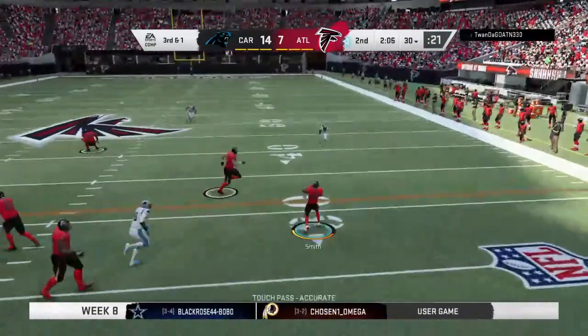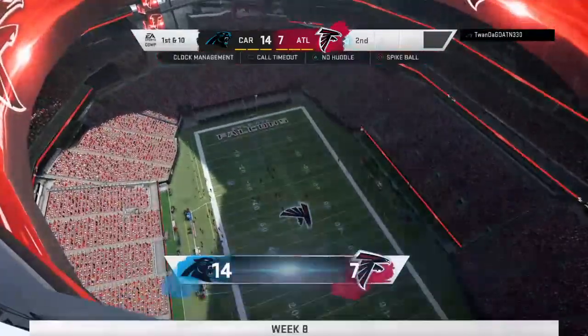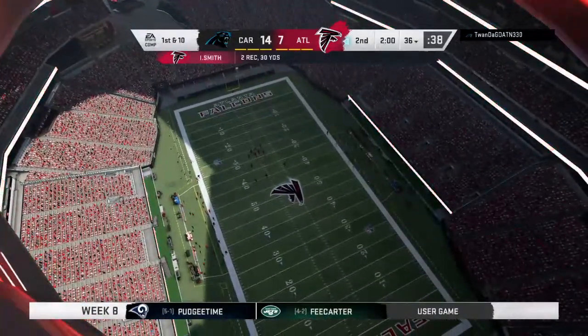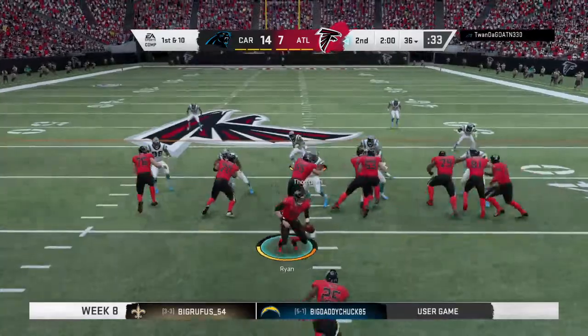On 3rd and 1, Ryan. And this one complete to Smith. And he's able to get the first before he's taken down at the 36. We've hit the 2-minute mark of the second quarter, 14-7. So from the 36 now, 1st and 10.